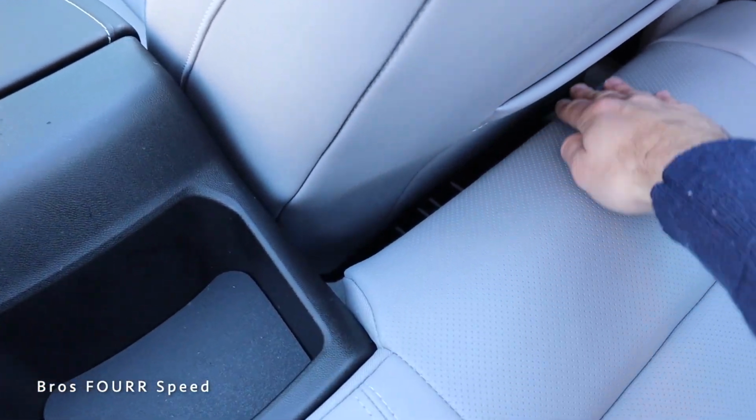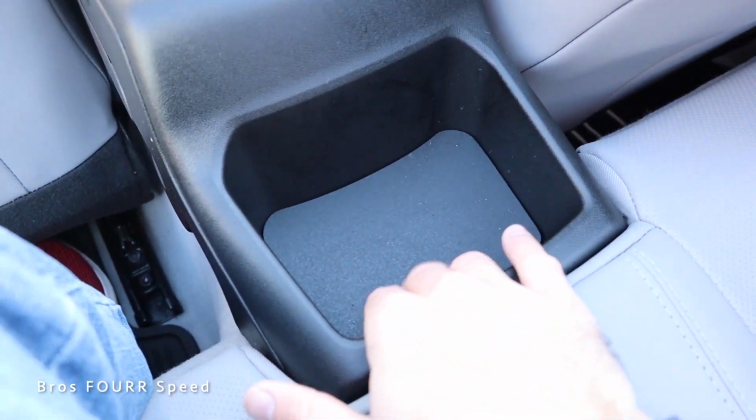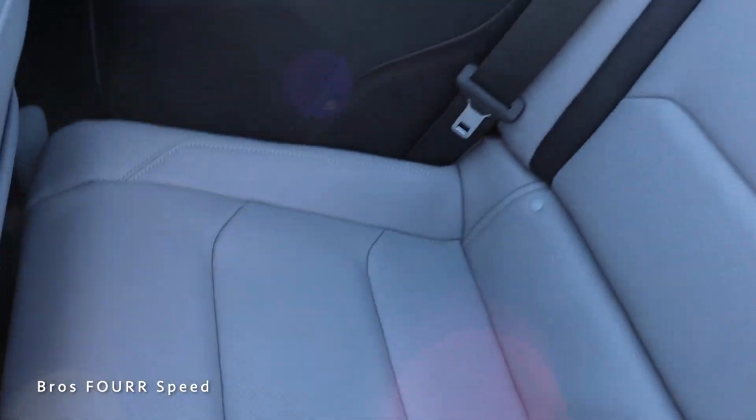I'm 5'10", and you can tell on the passenger side, with that seat all the way back, there is no leg room. So you're not buying this for a full 4-seater, but there's also a little bit of storage right in the middle there. And you can get a good look with Camaro there. And then of course with the top down, there is plenty of visibility. And then as far as headroom goes with the top up, my head is up against the headliner here, but it's pretty soft being the soft top. So I have a little bit of give there to have my head.